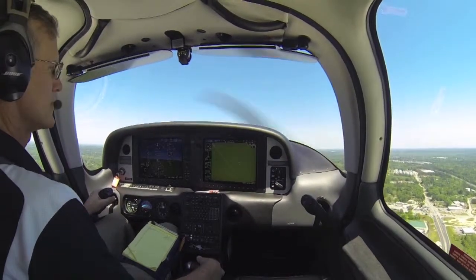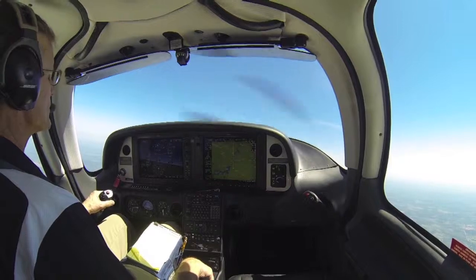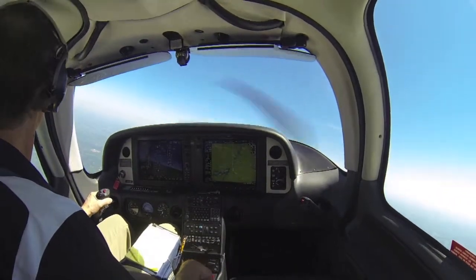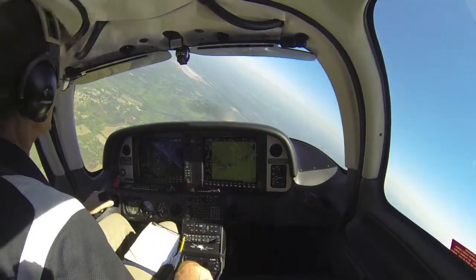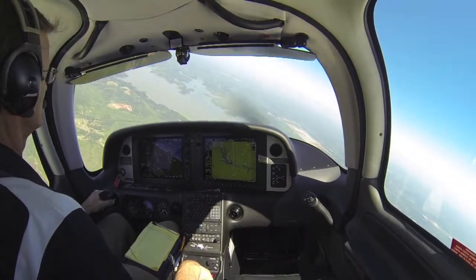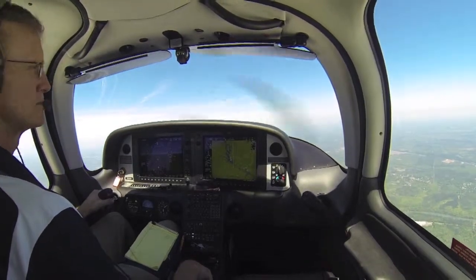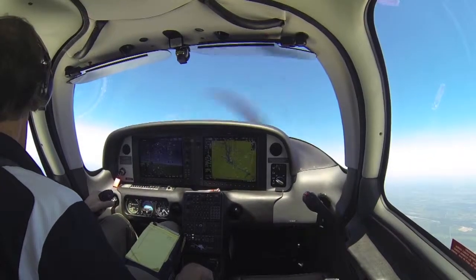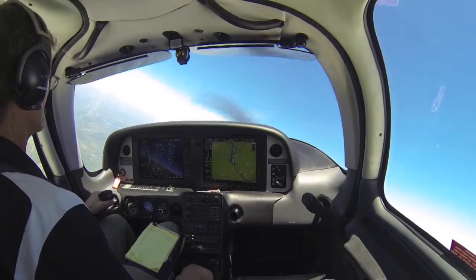Positive rate, flaps up, flaps alive. Clock, high, less than 1 mile. I don't know if you'll be able to see it, but I thought I'd give you a quick view of the dam at West Point Lake. Altitude. See it coming into the windscreen right there. Altitude. Altitude.